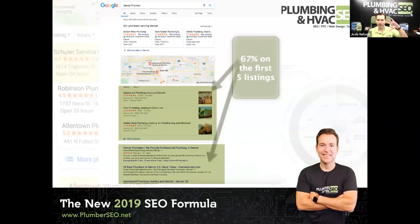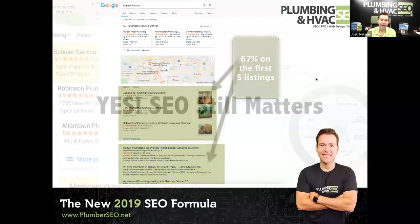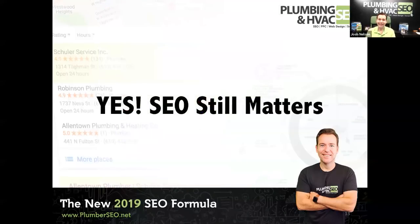So that's the top of the 3-pack and the 2 listings directly below that, 67%. And so the fact is, yes, SEO still matters. Yes, things have changed. Yes, you should be playing in the pay-per-click game. Yes, you should be diversifying your marketing strategy, but you cannot sleep on search engine optimization. That's still where the lion's share of your customers wind up clicking.